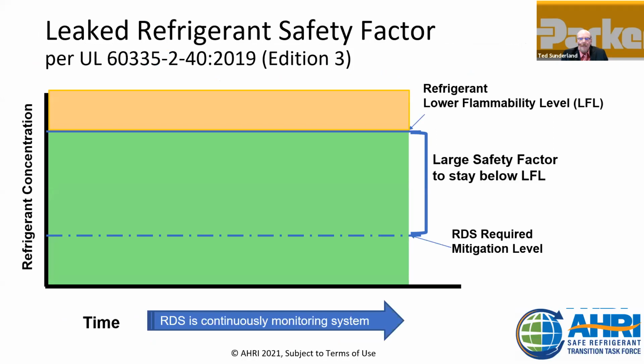My favorite green slide. Annex LL of 60335-2-40 provides the requirements and tests needed to keep us in the green.